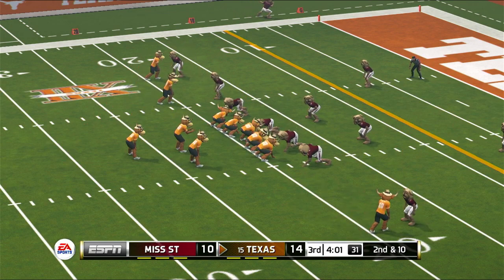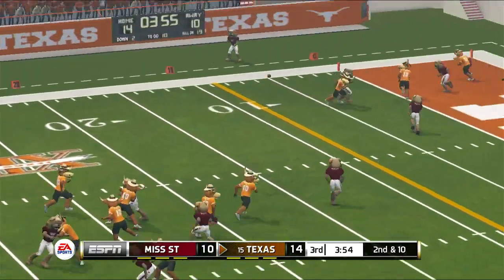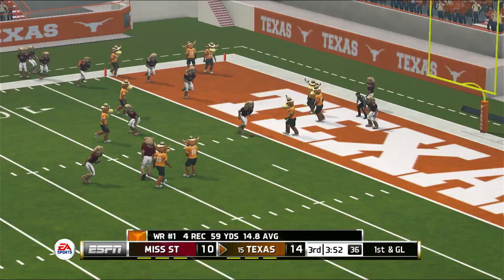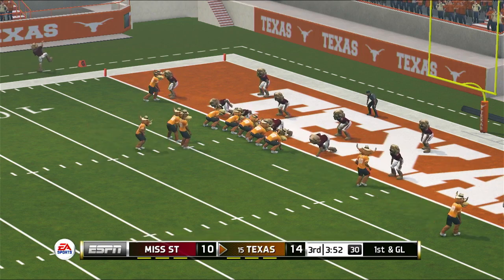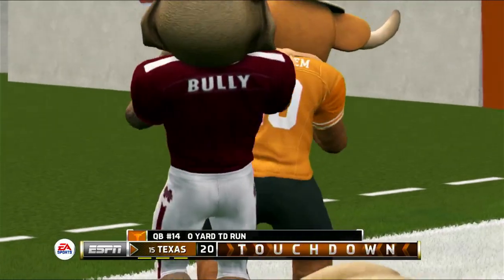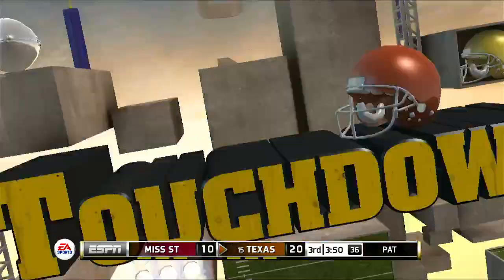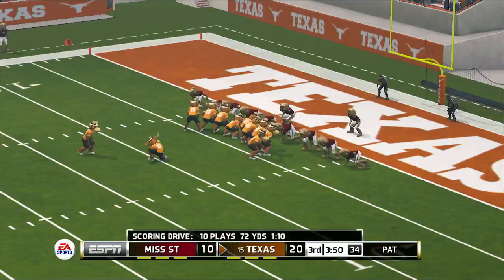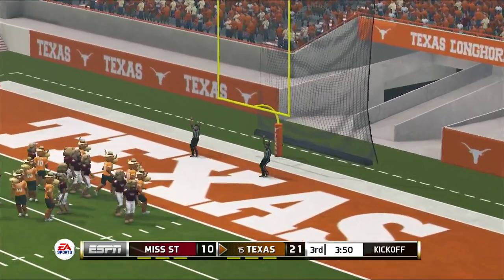Texas is up by four. Red two, go! Green eight. Goes to the end zone. Hauls it in as he's pushed out of bounds. Touchdown, Texas! Job of finding the space to run and just bursting in for six. And he adds the extra point.